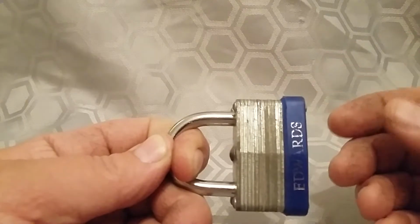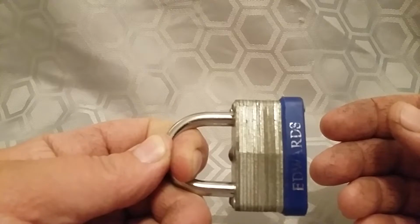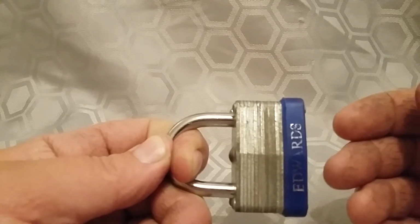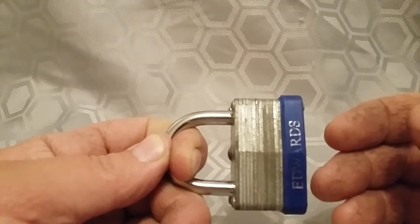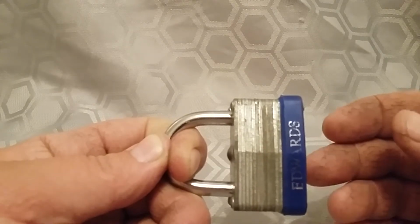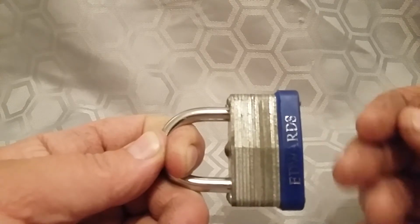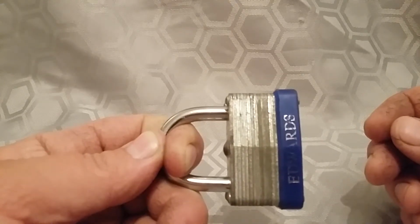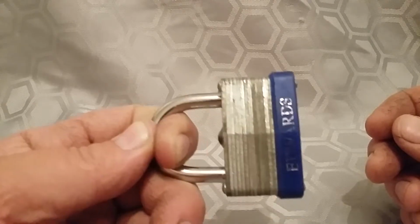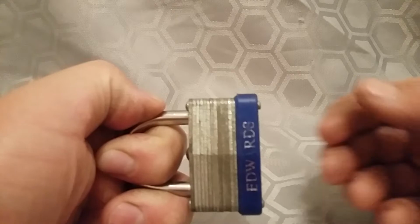I have done this before, showing staff at work why they shouldn't buy these cheap locks. We don't actually use these at work. I'm telling the young people who might buy this at the pound shop to lock their bicycle up when they cycle into town, just to spend that extra money and keep your bike safe. So while it's fastened to something, my finger is now the hasp staple.